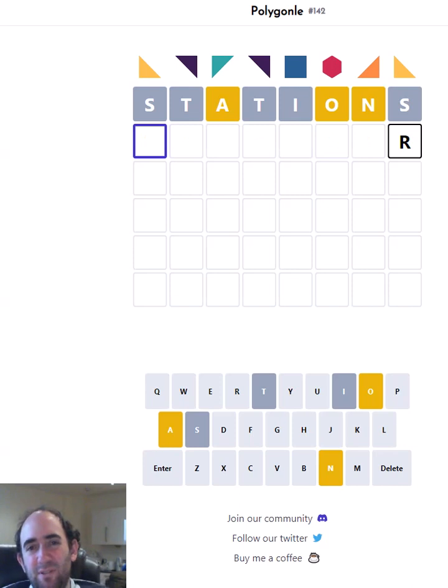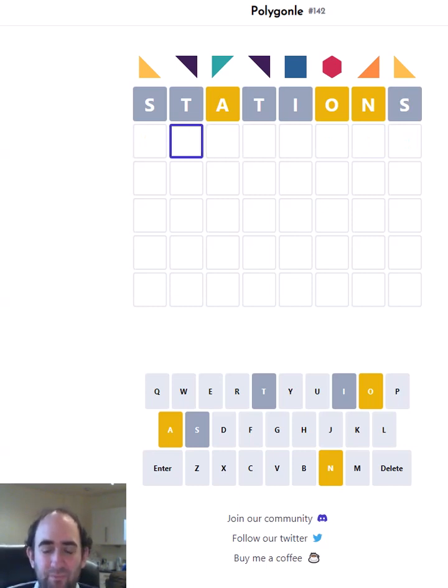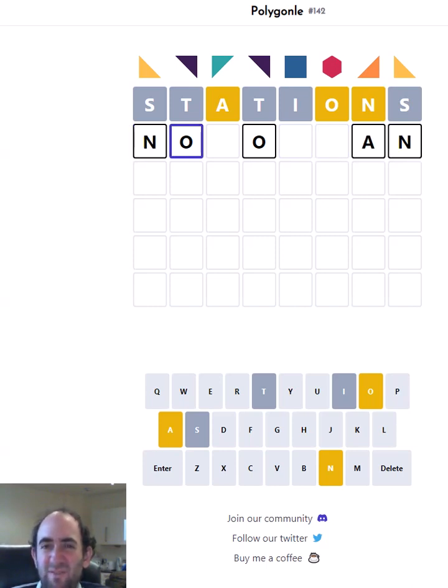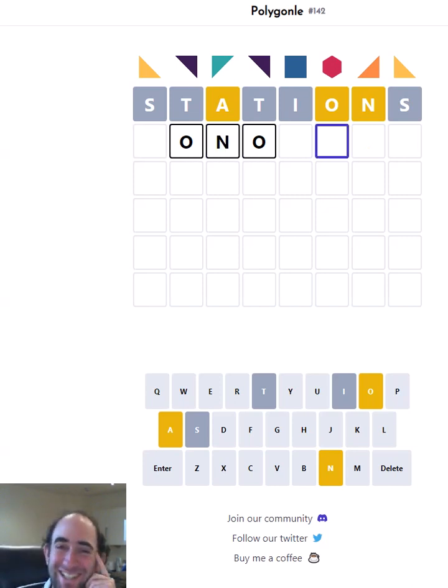I don't know what to do with this. Is it more likely that the O is repeated? If those two are O's, we would still need an A. Could be there, but then it would have to start with an N. Or that could be an N. It's not monorail. Monorail does not start and end with the same letter.